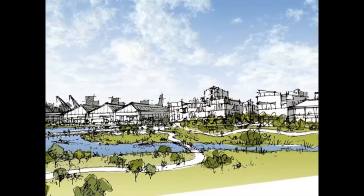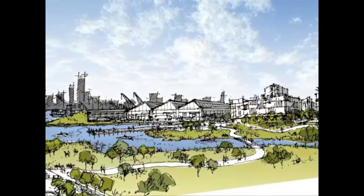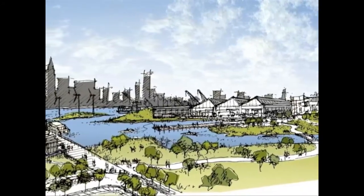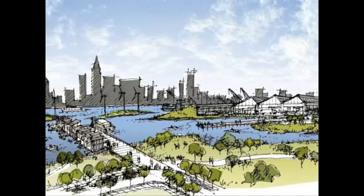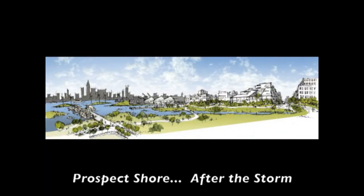The new streets and buildings in Prospect Shore drain into a restored waterway where native plants bioremediate any toxins before they reach the harbor. Industry is rebuilt at the waterfront, but now integrated with a public esplanade and protected from storm surge by an earthen levee. Wetlands have begun to take root and barrier islands line the shore, perhaps with oyster habitats. The neighborhood is back, better, and more sustainable than before.